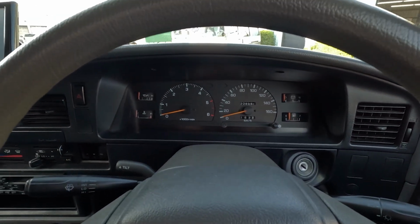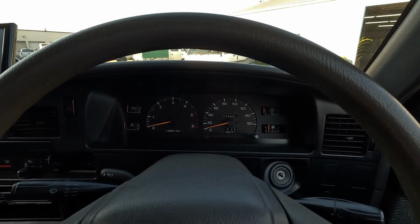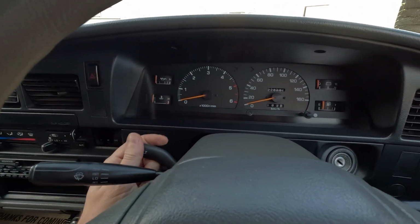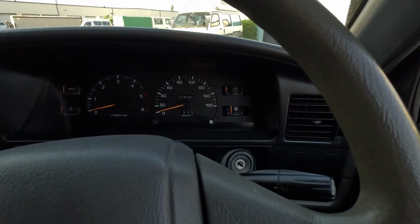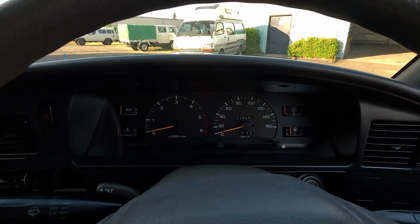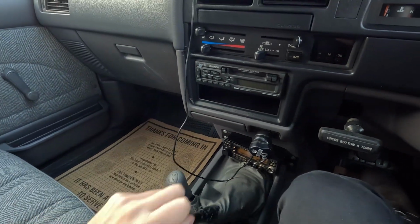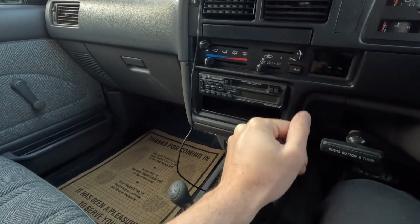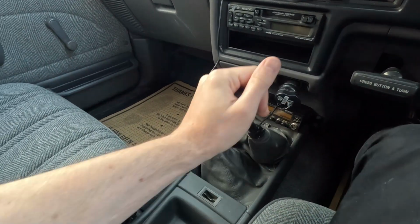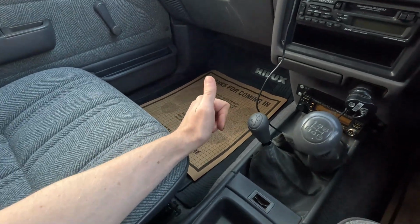226,660 kilometers. So that's 120 something thousand miles original. Not a lot for one of these. Tilt wheel, basic controls, same cluster that we got in North American, like SR5 pickup through 95. Shifter, 1, 2, 3, 4, 5, and then reverse is there. Transfer case, J shift, standard thing, low 4, neutral, high 4, and high 2.